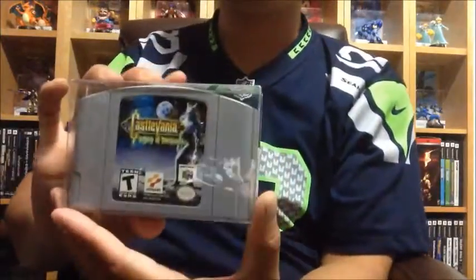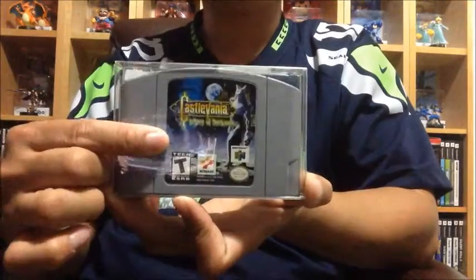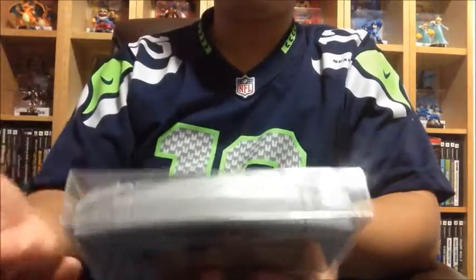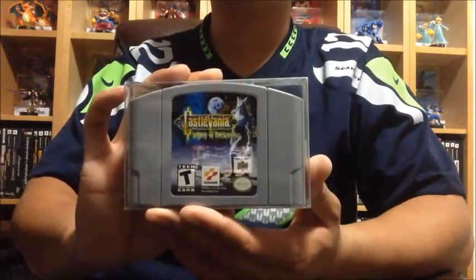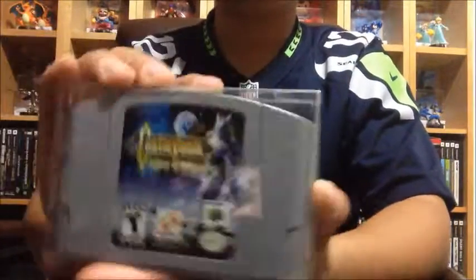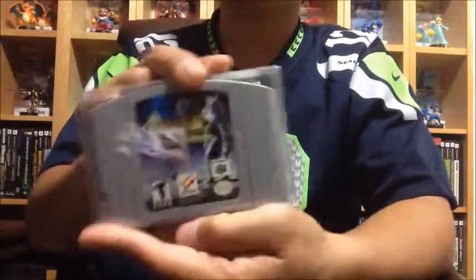Right here, Castlevania Legacy of Darkness. Out of the many years I've been looking for and adding N64 games to my collection, I never saw this in the wild. So when my local retro store posted on Facebook, I called them right away and reserved this for 24 hours. So I just picked this up. Very excited to add to my collection. This is like a $50 game, and I picked it up because I couldn't find this out in the wild. So there you go, and it's in very nice condition.